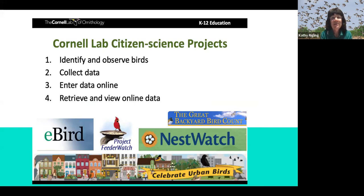Now, the Cornell Lab citizen science projects, which include eBird, Project Feeder Watch, Nest Watch, the Great Backyard Bird Count, and Celebrate Urban Birds, they work in this way. You identify and observe birds, you collect the data, you enter the data online, and then you're able to retrieve and view your data and work with it in that way.